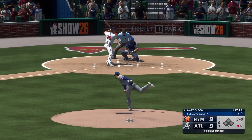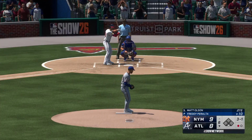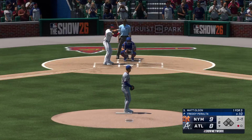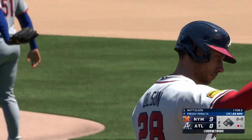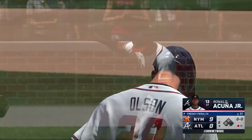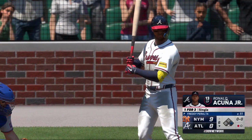3-0 down. And there's the automatic. Thought the green light might be on right there, but maybe not. If you're looking to swing in that count, that's the pitch you want. And ball four there. Take your base. Tying run is on base. Pretty easy walk right there. Last pitch wasn't even much to think about. Here's Acuna now, 1 for 3.